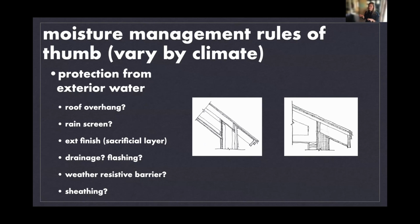But on this slide, we're talking about protection from exterior water. So the first rule is water coming straight down from the sky. Do you have a roof overhang? It is not a requirement, but if you don't, do you have a good quality rain screen that, I also want to mention, is not acting like a fire chimney?